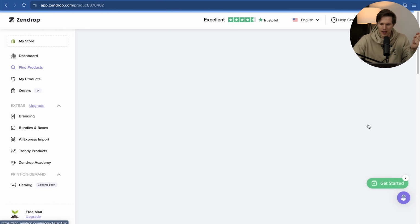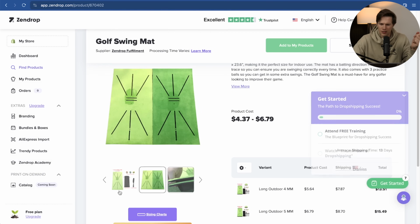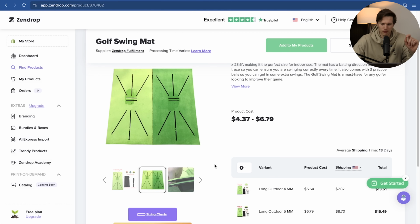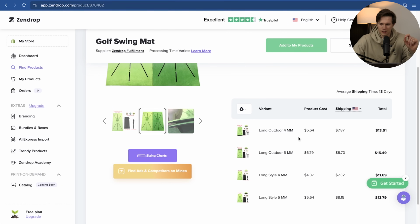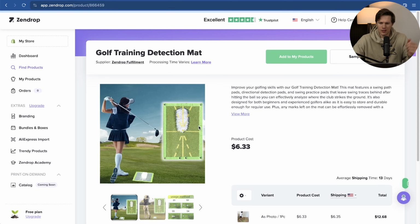So checking out this mat, this one looks a little bit cheaper. It looks a little bit thinner to me. So I feel like people might be a little more disappointed by this one. And the price is actually about the same. The shipping is so much more expensive. I'm going to go with this one right here. So I'm going to go with this product. I think this is a really good one. I'm going to add it to my products.